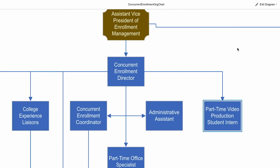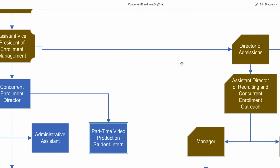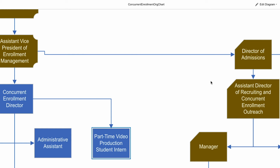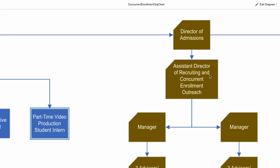Okay, now I'm going to jump up and we're going to move over here. Again, under the Assistant Vice President of Enrollment Management, we have our Director of Admissions, who is sort of a peer to myself, the Concurrent Enrollment Director. The Admissions Department is one department that the Concurrent Enrollment Office has partnered very closely with to further our purpose. Under the Director of Admissions, there is an Assistant Director of Recruiting and Concurrent Enrollment Outreach. This position is fully funded by the Concurrent Enrollment Department.